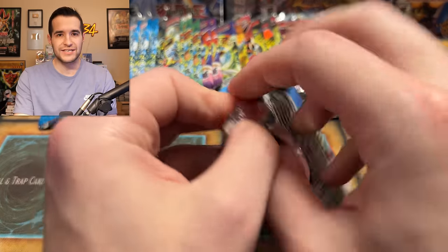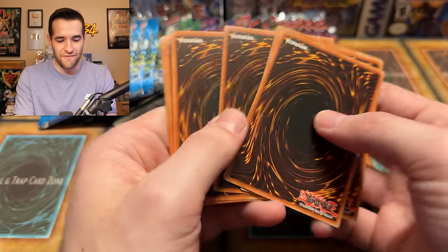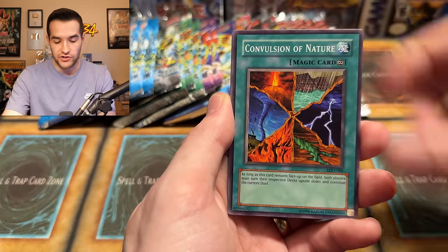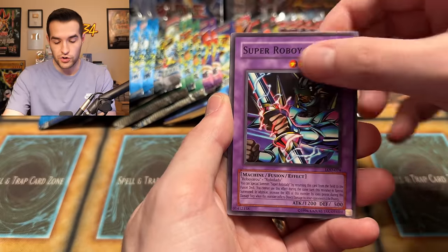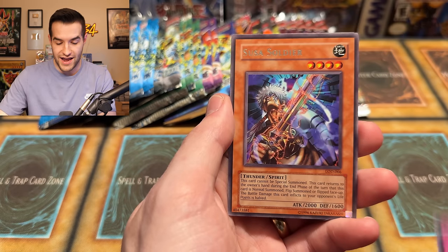LOD, we've been asking for that secret rare. Are you gonna bless us? We'll find out. We'll find out right now. 1, 2, 3, 4. We have Robotic Knight, Double Snare, Soul Demolition, Convulsion of Nature, Great Long Nose, Short Print, Throw Stone Unit, Super Robo Yaru. We have Bark of Dark Ruler, and we have a Suits of Soldier.